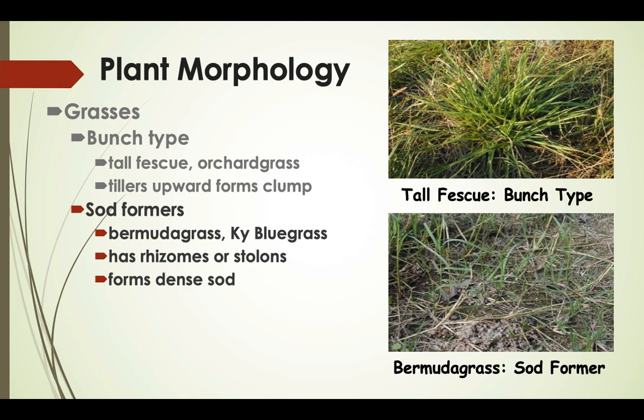And then we have our sod formers, and those are grasses that spread out. They include things like Bermuda grass and Kentucky bluegrass, and they have structures called stolons and rhizomes, and I'll show you an example of that in a minute. They grow along the soil surface or just under the soil surface, and they fill in and make a nice, dense sod in that pasture.